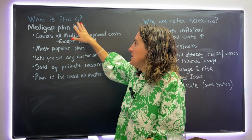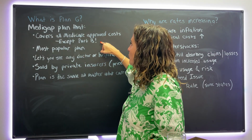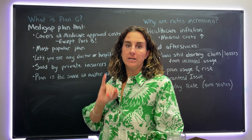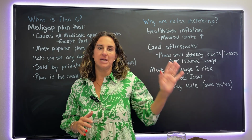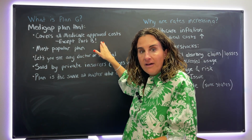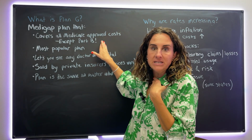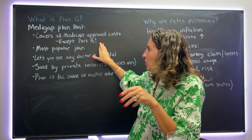A Plan G is a Medicare supplement or Medigap plan that covers all Medicare approved costs except for Part B and your Part B deductible. Obviously for any of these plans, you have to pay your Part B premium to have access to that. That's for your original Medicare. The only thing that the Plan G does not cover throughout the year, as long as it's a Medicare covered expense, is your Part B deductible. Those change slightly every year, so go ahead and check out what that is. You can just Google it.